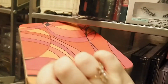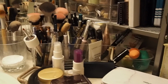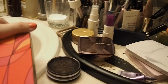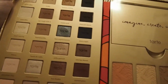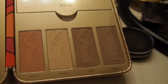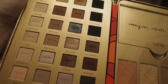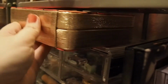This is my Tarte limited edition holiday palette from last year, the collector's box that I won in a giveaway from Farah. I'm still in love with this. That highlighter is actually really, really good, and I love both bronzers. And all the eyeshadows are super pretty, so I love that. And it actually fits really well up here. And then these are all my other palettes.